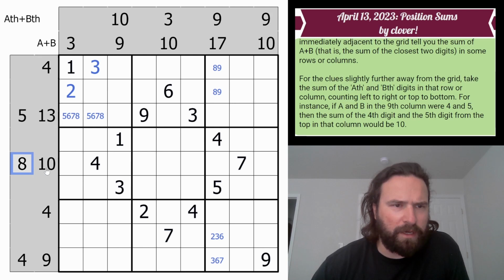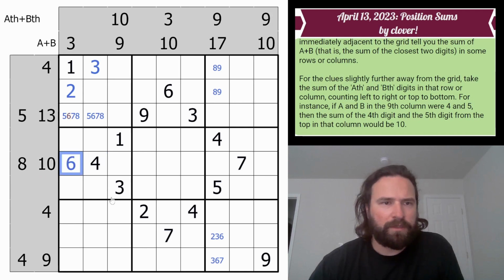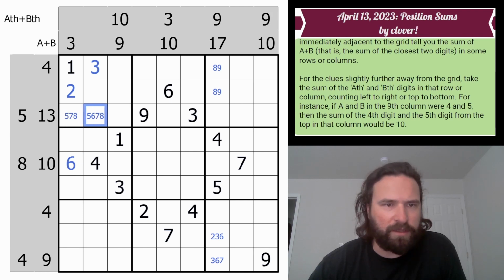All right, so 10 here. This has to be a 6, because we already have one of the numbers. So these two digits have to add up to 10. This has to be a 6. That makes this not a 6, which is going to eliminate the 7 from here, because they have to add up to 13.